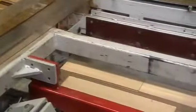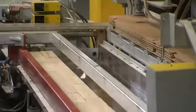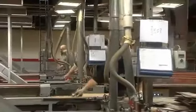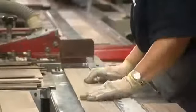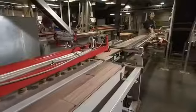Now it's time to mix the lengths of the strips to the desired pattern. Two strip boards are manufactured in practically the same way. After the blocks have been planed on all sides, they're divided into strips and then arranged into a pattern.